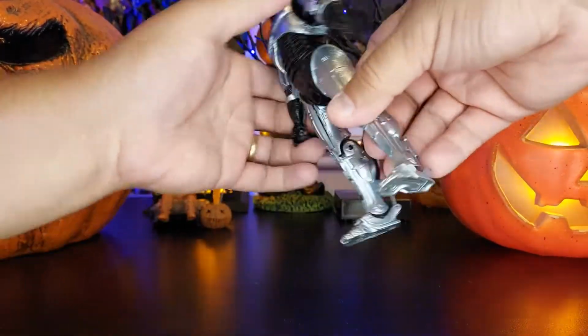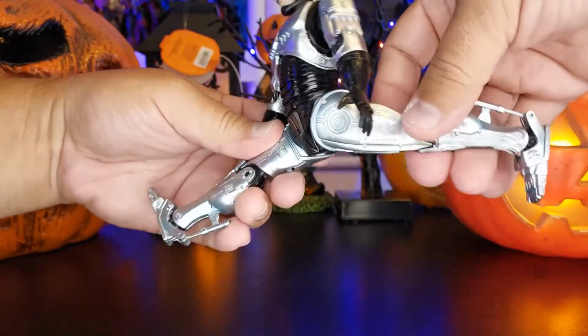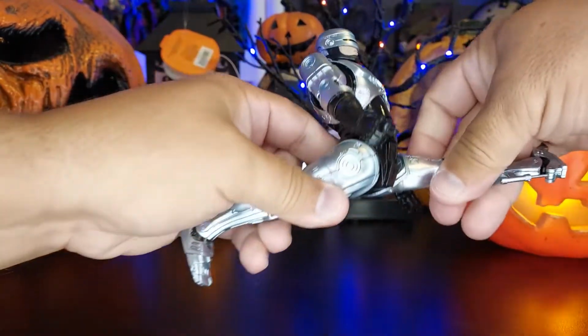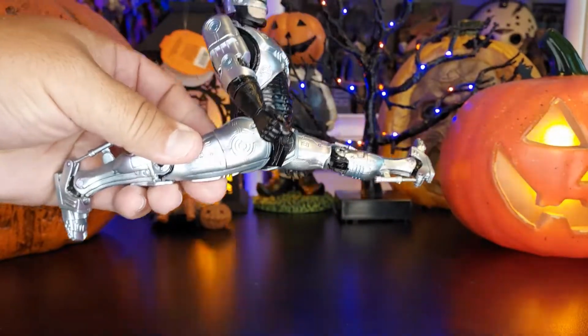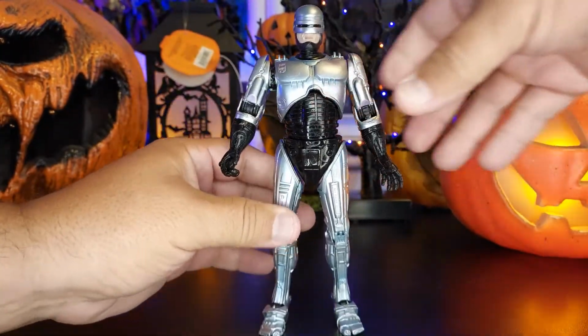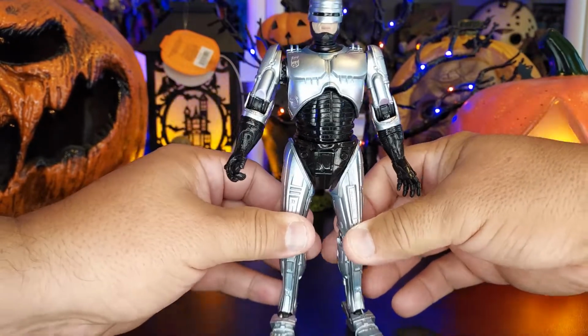Okay, so his legs, he will run that far. Look at that. You could get this Robocop to do a lot of stuff. And usually NECA figures aren't this flexible like that. And then he has a little bit of hip movement. Okay, I want to show you that.